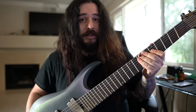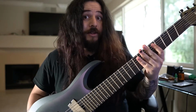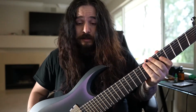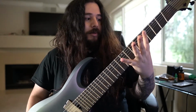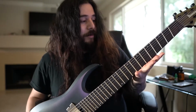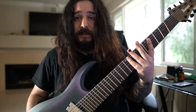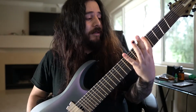I would not be opposed to getting another Ibanez Wizard neck just because of this. Like, if it feels this good on a 7-string, I can't even imagine on a 6. So where do I start? Basically, it's not that hard to get used to the fanned fret. I thought it was going to be, but it wasn't. You can probably pick it up in like 10 minutes, at least for me.